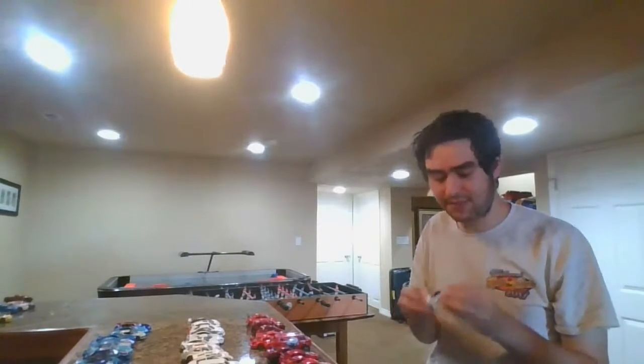Now that is a basic car, meaning you can find it at any store whenever it's released, per se, whether it's a store in the USA or outside of the USA. This one is a 5-pack exclusive. You will not find this as a single car. So yeah.